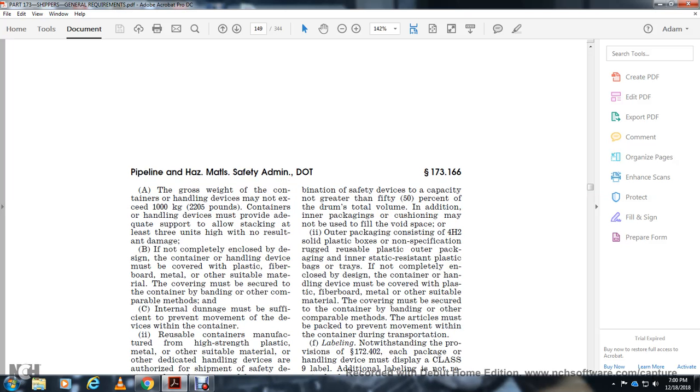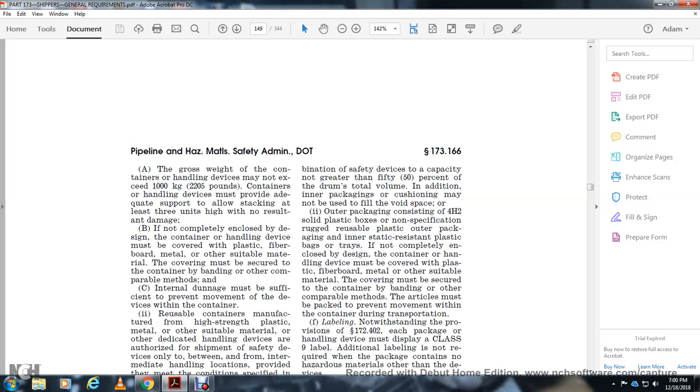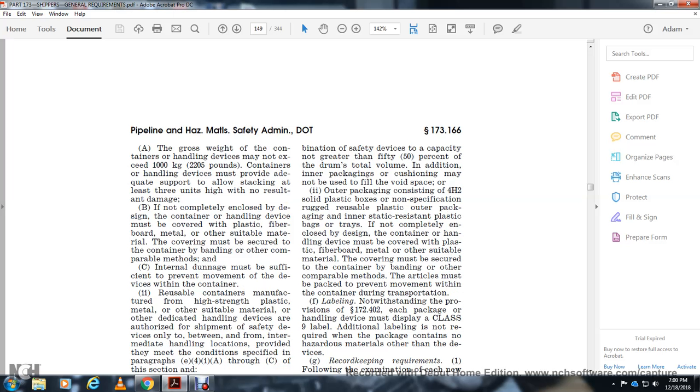The reusable container manufactured with a high strength plastic, metal, or other suitable material with the other dedicated handling device is authorized for shipping the safety device between and to and from the intermediate handling locations provided to meet the conditions specified in paragraph E4, 1A through C of the section.